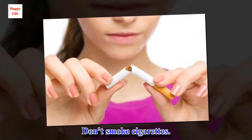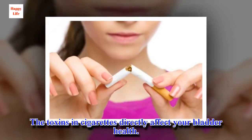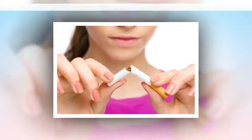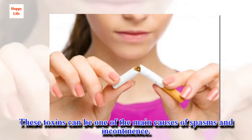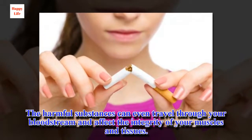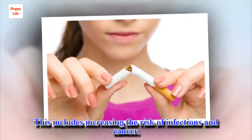Don't smoke cigarettes. The toxins in cigarettes directly affect your bladder health. They also cause imbalances and inflammation in your body. These toxins can be one of the main causes of spasms and incontinence. The harmful substances can even travel through your bloodstream and affect the integrity of your muscles and tissues. This includes increasing the risk of infections and cancer.